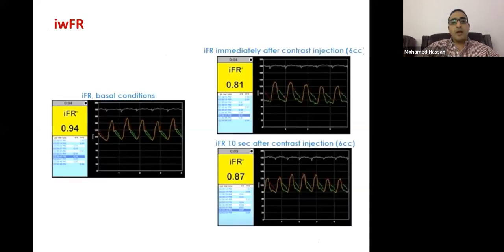Here, it's really very clear that when you flush with contrast and you fill the guiding catheter with contrast, it actually gives a falsely low iFR value. So when you are measuring iFR, you should flush only with saline. When you are measuring FFR and give adenosine, just add 2 to 3 milliliters from the prepared adenosine in the syringe.